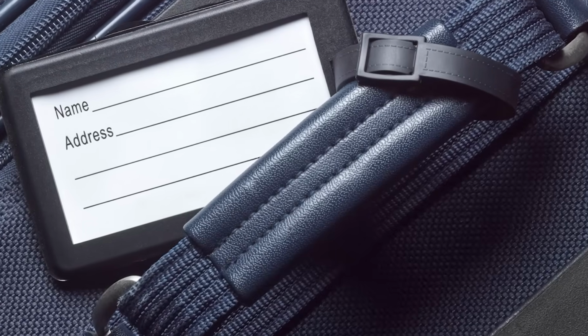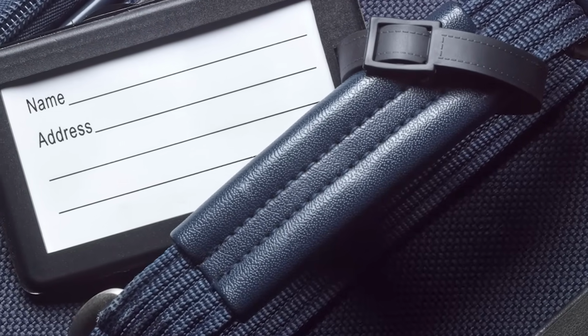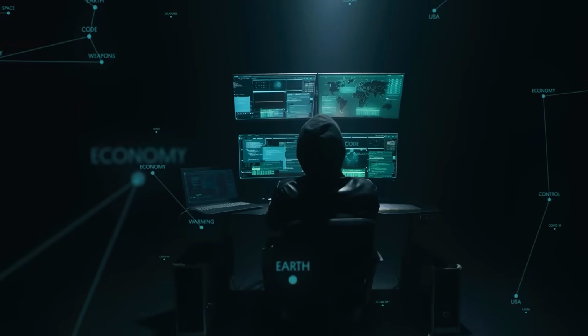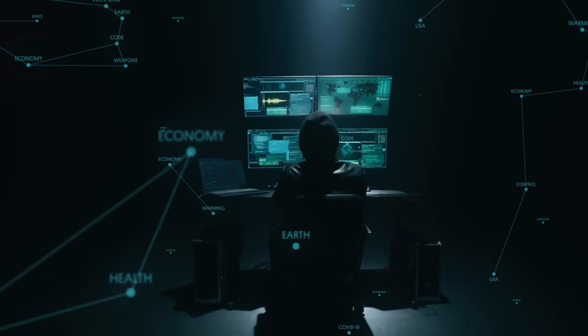Start by choosing a covered luggage tag to hide your personal information. Think about it. When else, except on a luggage tag, would you have your full name, your home address, and your contact information readily available to the public? Lots could be done with this information if it were to get into the wrong hands.